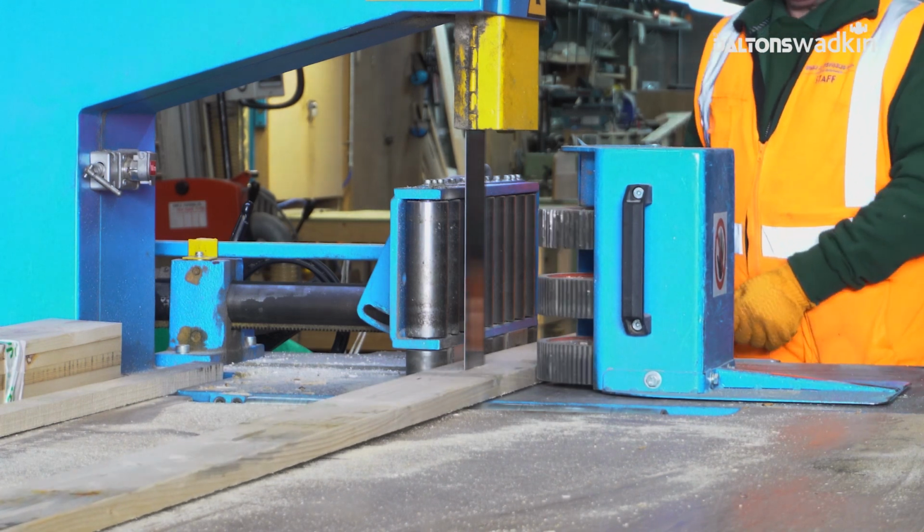The technology had moved on with the digital display, being able to more accurately cut timber with it, which has helped us, which has speeded up our processing of that timber. You know, we would have guys with tape measures trying to measure where they needed to be. Now it's just so much more accurate with the machine, and we're finding it's working really well.